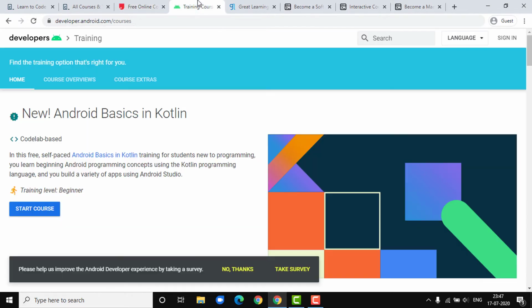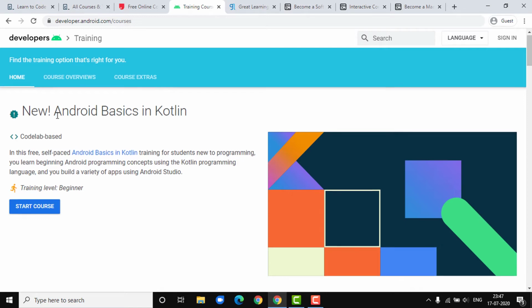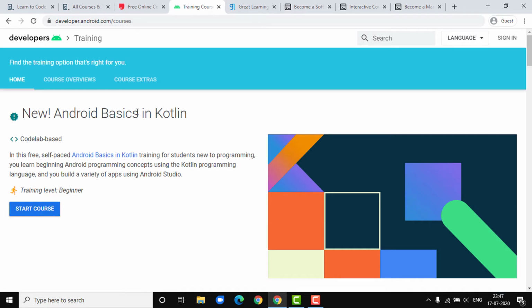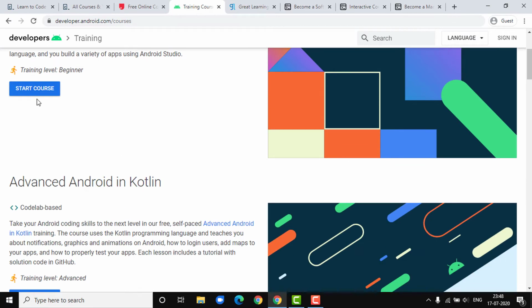Then moving on to the third. This is actually not really a course like the rest of them. It is more of a guide or preparation book. They're saying it's a course, but actually these are codelabs provided by Google. This is regarding Android application development. You can access them at developer.android.com/courses. And this is regarding Kotlin, they're offering basics in Kotlin for the time being.